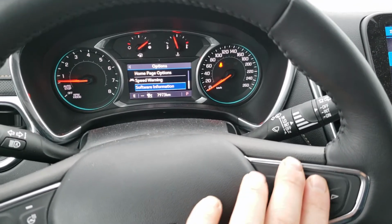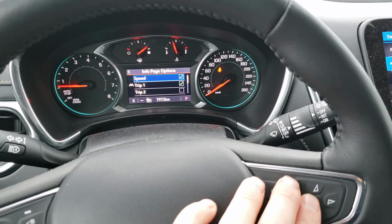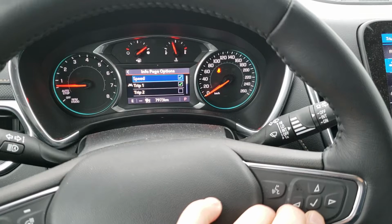And that's just the software information on the vehicle in case any updates were ever needed. Looking at the info page options, this is where we can go in, and I just hit that little check mark to enter in. We can have access to what we want in our info pages.